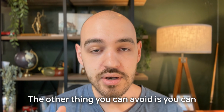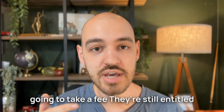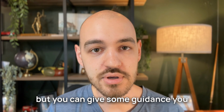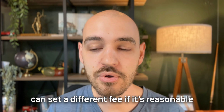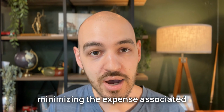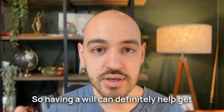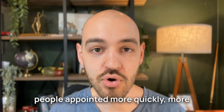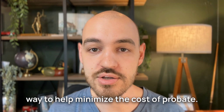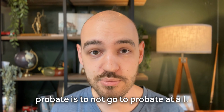The other thing you can avoid is you can set whether or not the representative is going to take a fee. They're still entitled to a minimum if they want to take it, but you can give some guidance. You can set a different fee if it's reasonable. And you can also find other ways of minimizing the expense associated with having somebody appointed. So having a will can definitely help get people appointed more quickly, more easily, minimize disputes, and it is a great way to help minimize the cost of probate. But at the end of the day, the best way to minimize the cost of probate is to not go to probate at all.